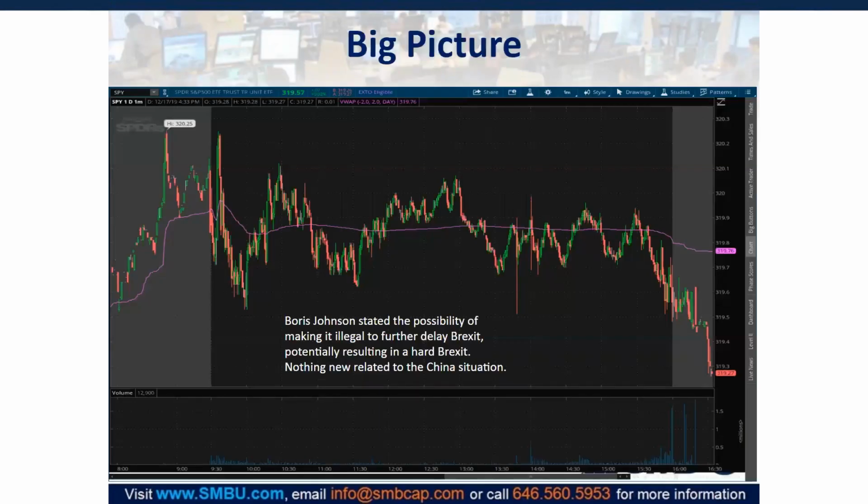So the big picture on this day, SPY was pretty range bound. The only macro event that was really happening was that Boris Johnson stated the possibility of making it illegal to further delay Brexit, potentially resulting in a hard Brexit. There was nothing new related to the China situation, so as you can see, the market was very range bound.